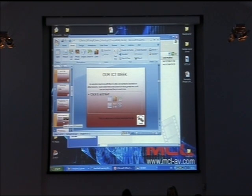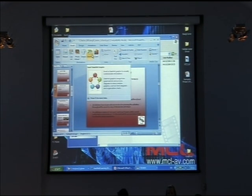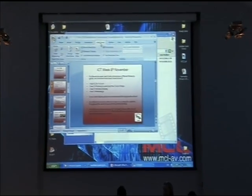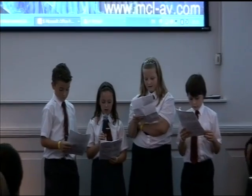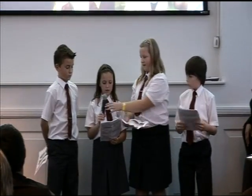Our ICT week is on the 8th of November. For the whole week, each year group will explore a different Nintendo game, and activities have been based around Year 6, Zoo Tycoon, Year 5, Professor Layton's Curious Village, Year 4, Animal Crossing, and Year 3, Nintendogs.